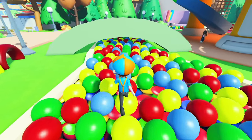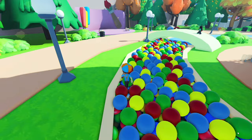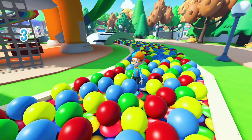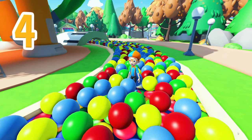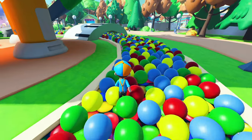Okay, into the ball pit. Whoa, under the bridge! Hey, how many colors of balls are there in the ball pit? There's one, two, three, four! Yeah, four colors! Red, yellow, green, and blue.